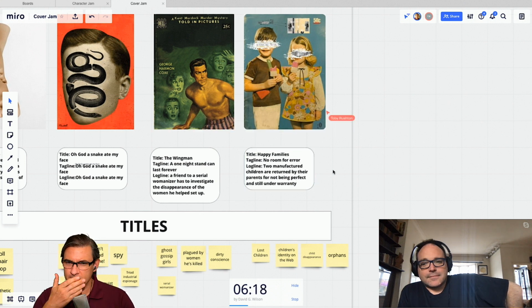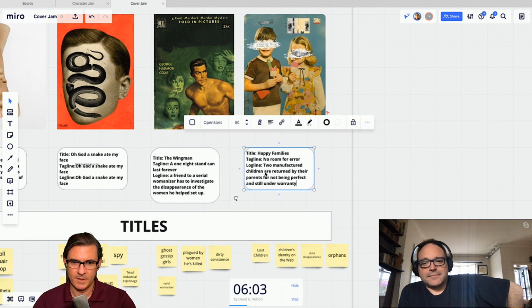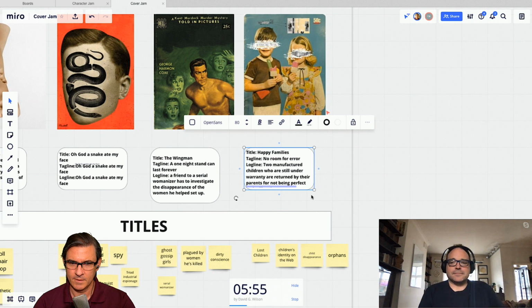Well, there we go. Okay, that's starting to shape up. Happy families. Tagline I put there is "no room for error." Two manufactured children are returned by their parents for not being perfect and still under warranty. Sorry, I'm going to change that sentence construction. Who are still under warranty are returned by their parents for not being perfect.